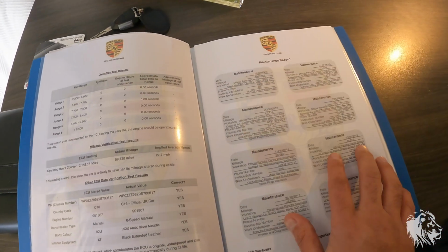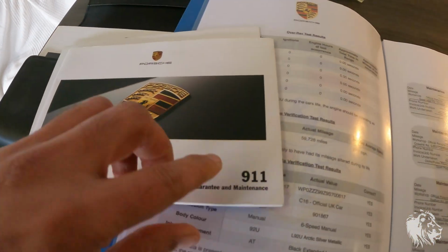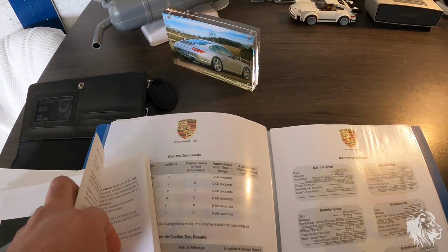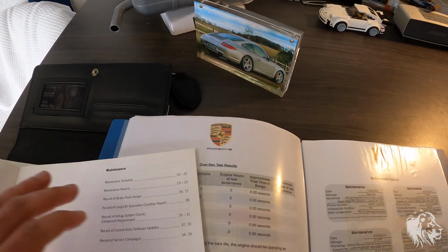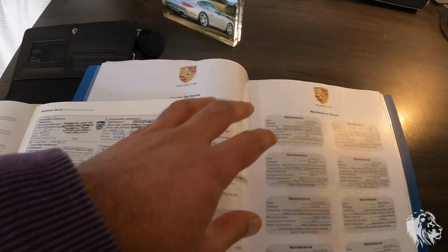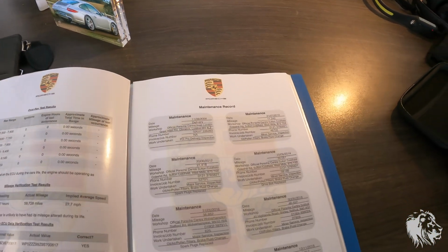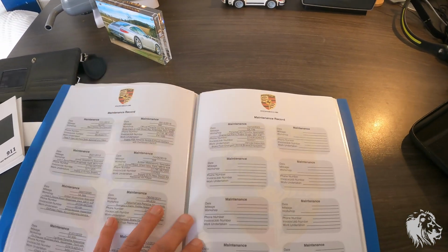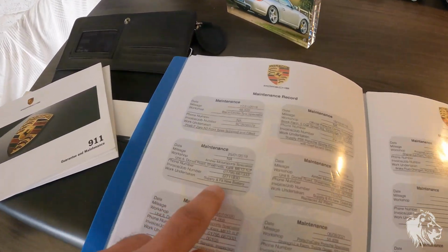Then we map out all the history, and that's not just the stamps in the service book. So here's the service book, the guarantee and maintenance book in this case. Let me just show you. It has all the stamps here. We've replicated those stamps, but also any other work the car's done, for example wheel alignments, tyre changes, repairs, or anything else. Even things like retrofitting parts, and a new battery, they're all put in there.